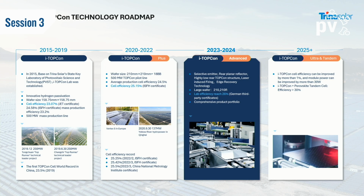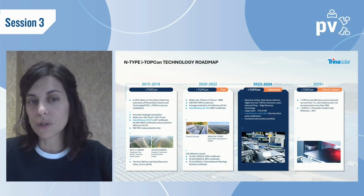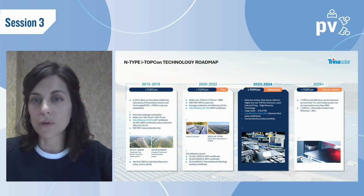So we have a first stage coming quite soon. It's what we call the TOPCon Ultra. What TOPCon Ultra means is that we plan to increase the efficiency of the cell even further.